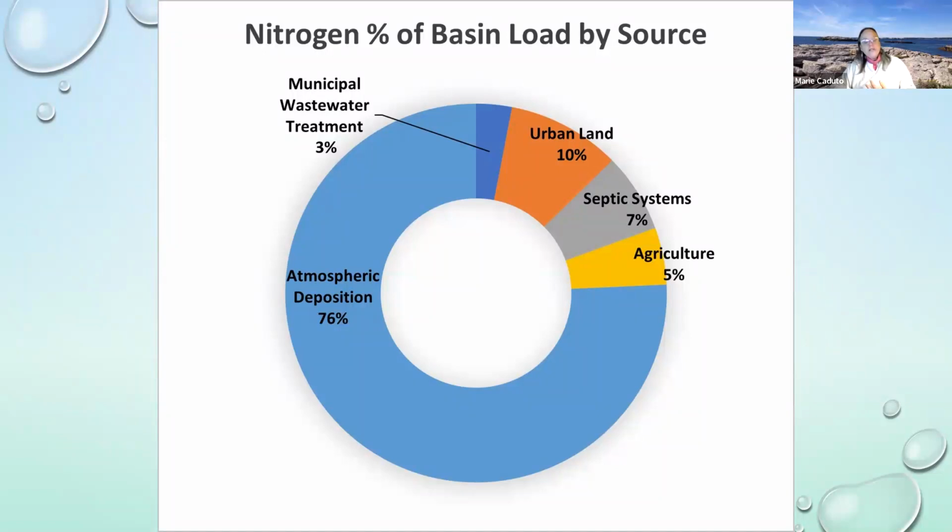There's only 3% that come from municipal wastewater treatment facilities. 10% is estimated to come from urban land, basically stormwater runoff issues. 7% is estimated to come from septic systems. And I mean, this is a very rural watershed. Most of us are not on or serviced by wastewater treatment plants. So we have some work to do on that. Hopefully we can make some progress on cutting that down. And 5% of it is estimated to come from agricultural lands.